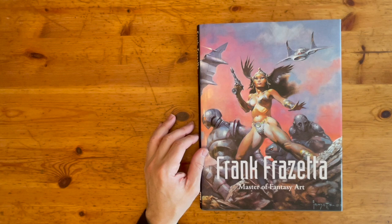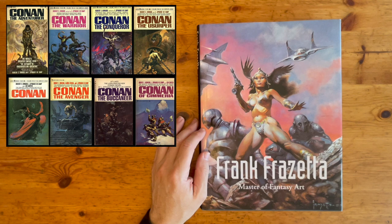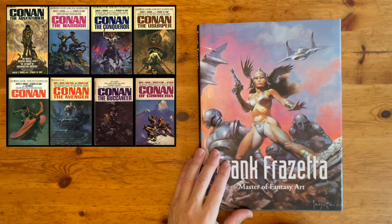More importantly, Frazetta was best known for his cover art for many of the Conan books that were written by the pulp fiction writer Robert E. Howard, as well as some of the pastiche Conan stories written by Sprague de Camp. Incidentally, I'm not a fan of pastiche Conan. Personally, I always like to stick to the original source material, so that's why I only read Robert E. Howard's Conan stories.